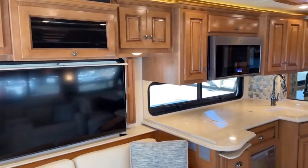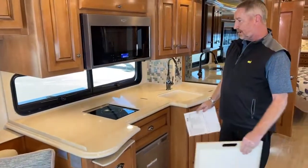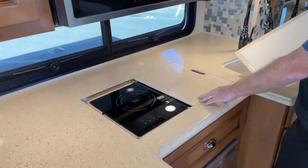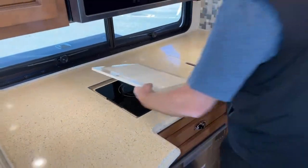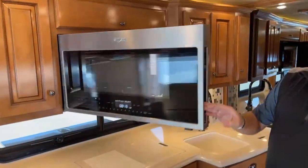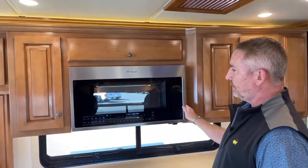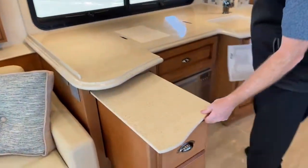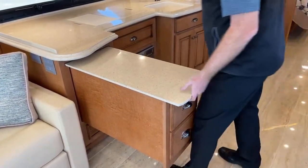And over here, it is an all-electric coach again, so no propane on board, no open flames. So you will have your induction cooktop. On the back side of each of these is a cutting board. And like many times you've probably seen, you can pull this out and cook outside if you choose. You got a Whirlpool convection microwave, so it's a standard microwave, or you can use it as a convection oven. You got a little island right here for a little extra prep area, which is very nice.